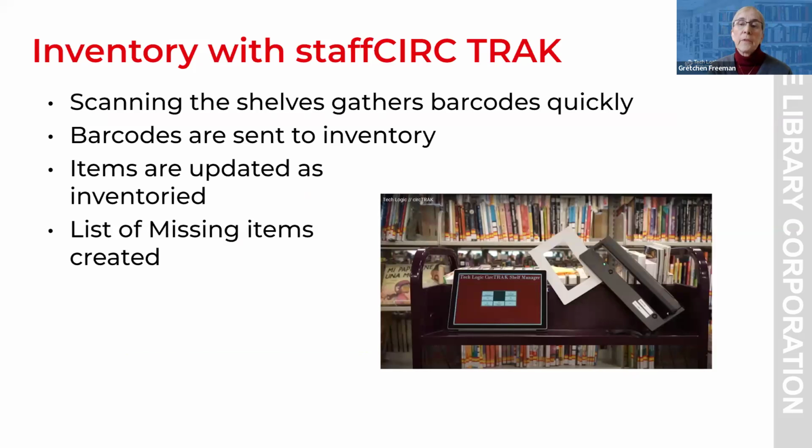So doing inventory with the TRAK wand means that you're scanning the shelves with the wand and gathering up all of the barcodes, which are then sent to the ILS, to LS2, to Carl, or to whatever ILS you're using, and submitted into the ILS. So the barcodes are sent into the inventory function, and the item records are updated as having been inventoried as we're scanning. That means that once you have completed a section or your entire collection, the ILS will process those items that are read, the barcodes that have been submitted. It bypasses anything that's out in circulation and then creates a list of missing items, things that should have been present on the shelf, but weren't there when we scanned through the shelves.